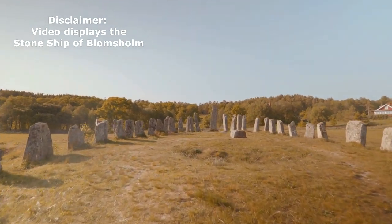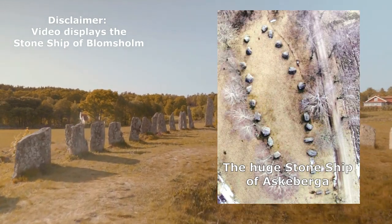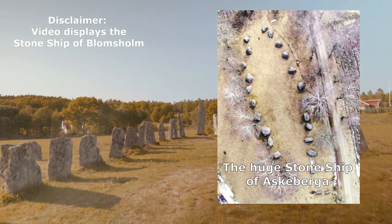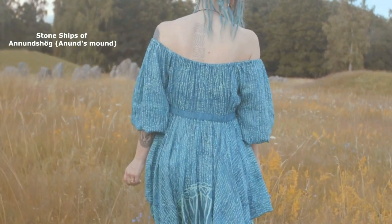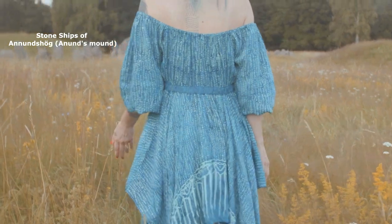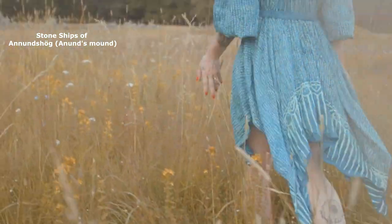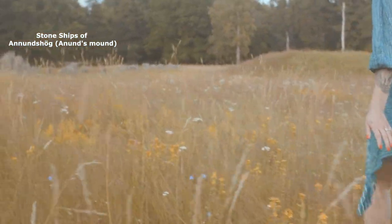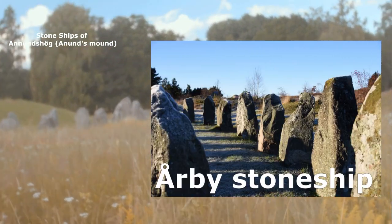But overall, in the southwest of Sweden, the structures were big and pompous, with very few graves within. If anything, they could be found in close range to grave fields rather than being graves themselves. In the middle of Sweden, we have an example from the Årby grave field, where one stone ship is documented to contain several graves.